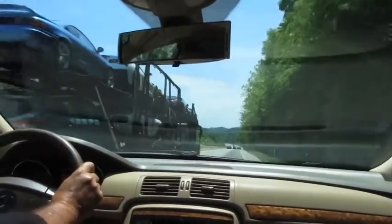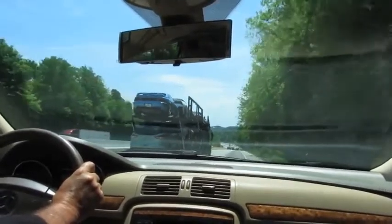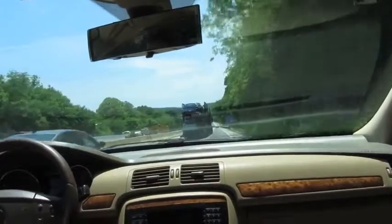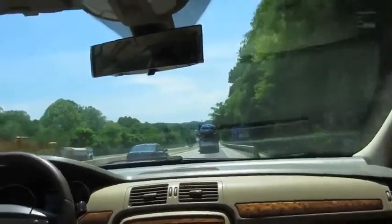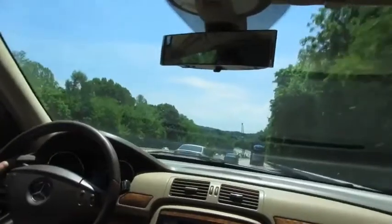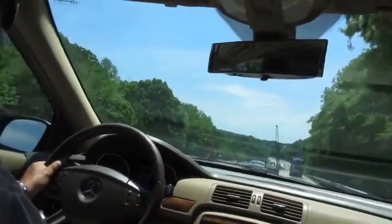But as you can see, we're driving down Interstate 75. And we're down about 20 miles below Richmond, Kentucky. Well, maybe not quite 20, but it's the second Mount Vernon exit going south.